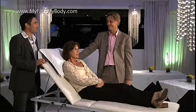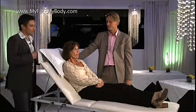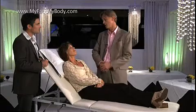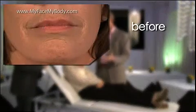Right, let's have a look at the results. Right, Richard, obviously explain just briefly again. Obviously we see now the finished result. Yes, we've just put a little bit of filler around the mouth area and what we call the nasolabial area and the top lip, and just a little bit on the chin area. We've just done a small amount, so you're not going to see drastic results.